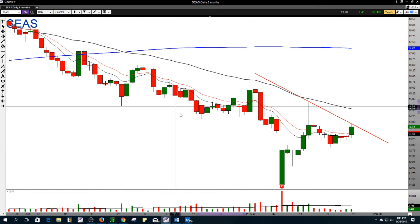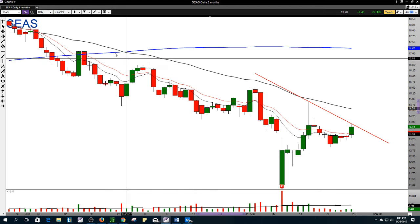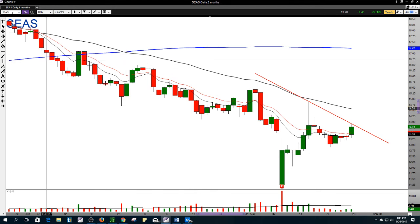right into this congestion zone that I would then be considering taking off some of the trade, holding on to some of it for the remainder. So on C's, if they break over Friday's session high, that puts you into a long setup.